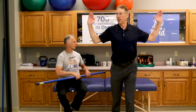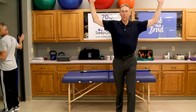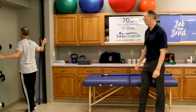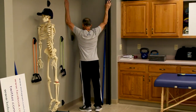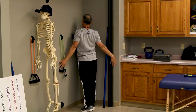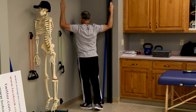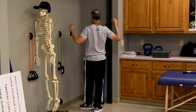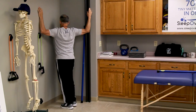Put your hands on each side of the door and just lean in. You can also put your hands down here and lean in. You can do the corner too, or put it up here and lean in. Brad's going to show it in a corner. Just like this. You can do it up here, or down here. Like all the rest of these, you can hold it 15 to 30 seconds, or go stretch on, stretch off. About 10 repetitions at that rate will be good. It's amazing how good that feels, Bob.